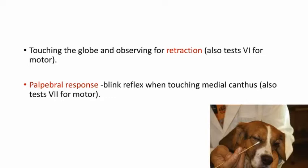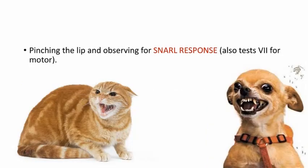Also it tests cranial nerve 7. Then pinching the lip and observing for snarl response. It also tests cranial nerve 7 for the motor.